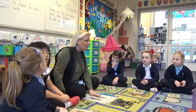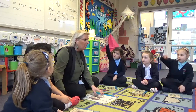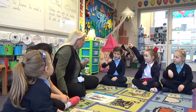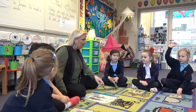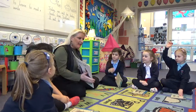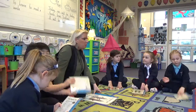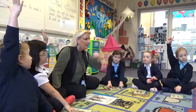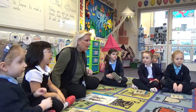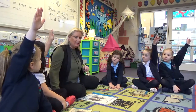Now, if we wanted to find out quickly information about what our book is about, where would we look? The blurb. The blurb? Where is the blurb? Is it down here? No, the back of the book. That's correct. It is the back of the book. Well done. What would we put at the beginning of a sentence? Good boy. And what would we put at the end of a sentence?